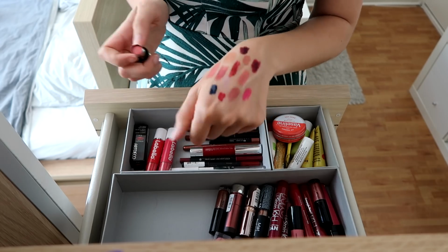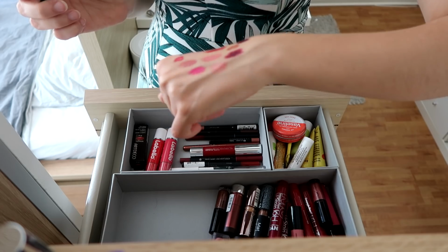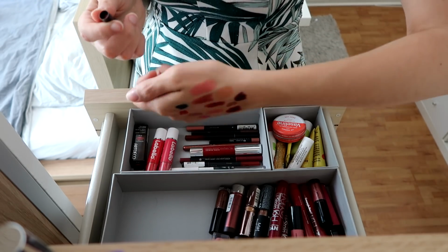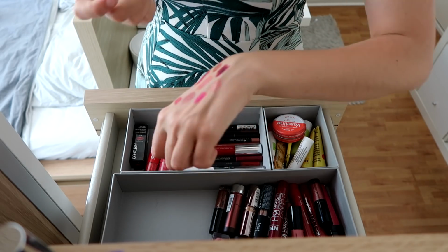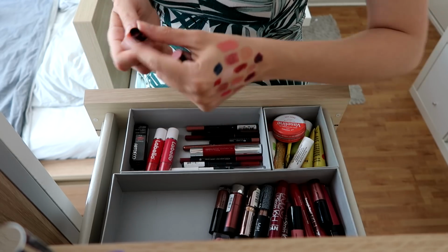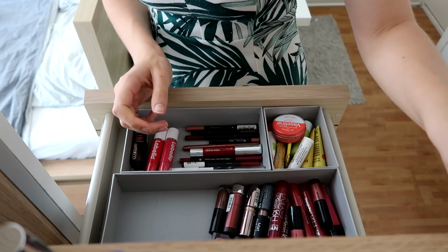Yeah, not my shade. Oh, this is another super old one. This is like NARS Orgasm in a lipstick. It's that pink with gold shimmer and it is absolutely gorgeous. But this combination works so much better as a blush and not a lipstick. Kind of want to hold on to this just for nostalgic reasons, but okay, it goes on the maybe pile.